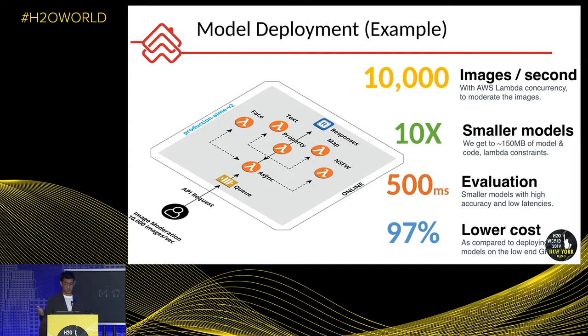Now, in the example that I've shown here, this is one deployment of one of the tasks in the image moderation stack that I talked about earlier, where we are using models for detecting face overlays, text overlays, and other NSFW detection of the images. We asynchronously call these different Lambda functions which are serving these different models, and then we collate their results if they are from the same task or a different task, and process them for downstream consumption.